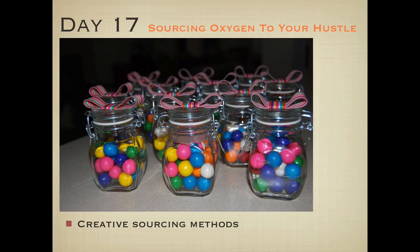Let me say that again. Same gumballs, same jars, but because we took a little time and a little effort to create something a little different, we got more money. Way more money. People were like, I'll take 10. Because these are nice gift ideas.